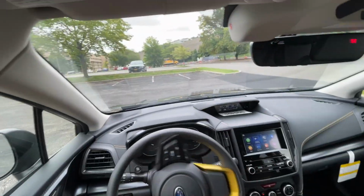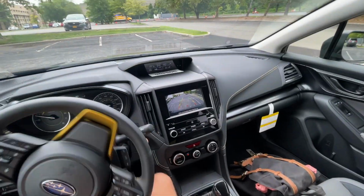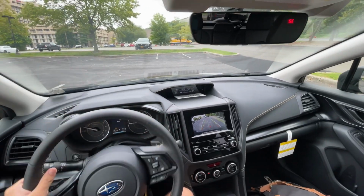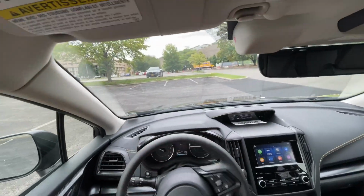Awesome. Of course, we do have a rear parking camera as well, which I'll show you guys real quick. Pretty small. The resolution isn't too bad. You do have trajectory lines, which is just nice. No parking sensors, unfortunately, so you're going to have to deal with that if you are reliant on parking sensors. Pretty basic backup camera, nothing too crazy there.